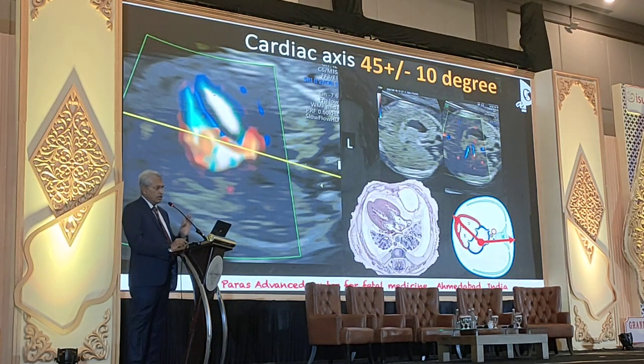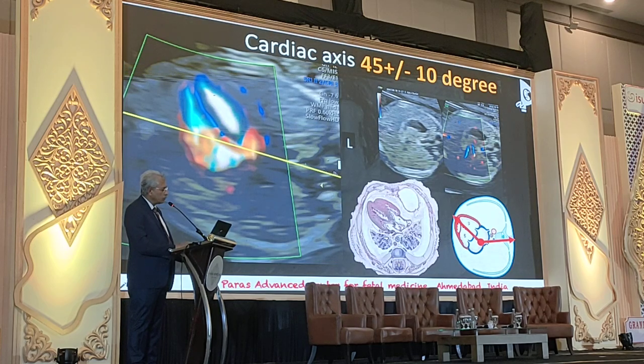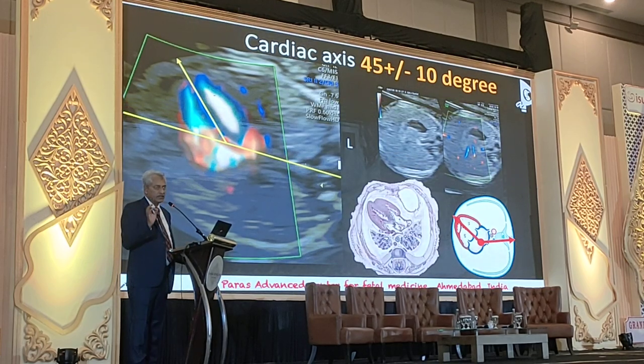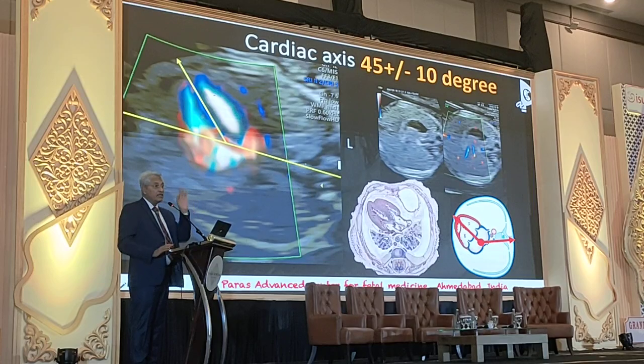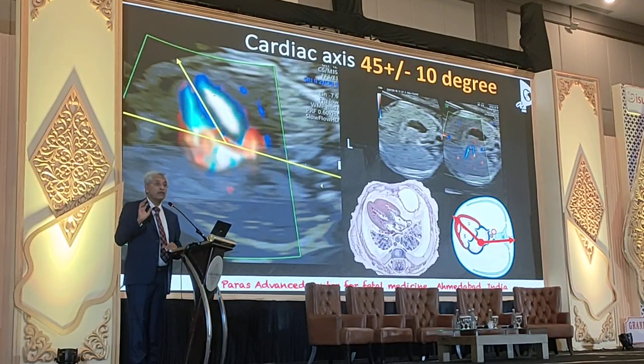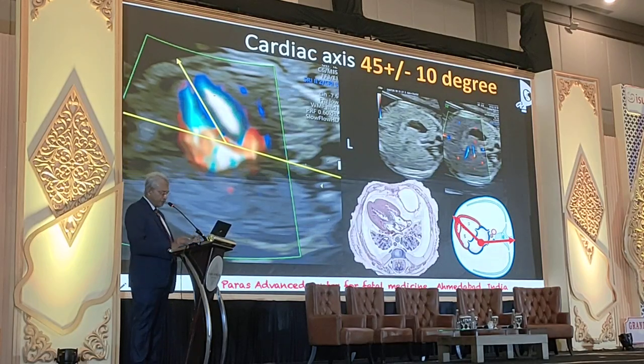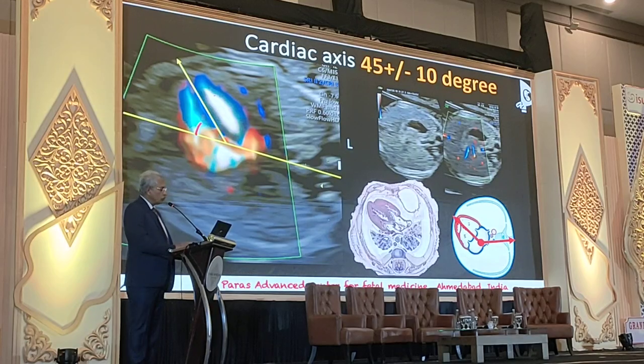One simple thing, looking at a cardiac axis, draw a simple line from the spine to the sternum and draw one line right through interventricular septum. It has to be similar like second trimester, 45 degree plus or minus 10. This is the best clue to identify outflow tract malformation. Any axis deviation on the left side or a right side, you are talking about cardiac defect. That is one angle. There is one more angle which is going to be there.